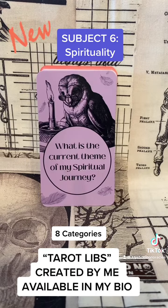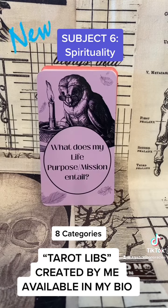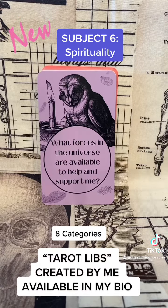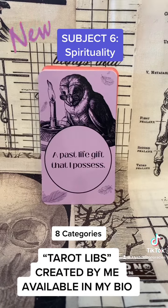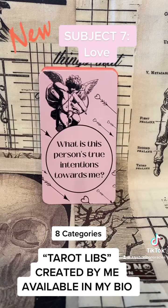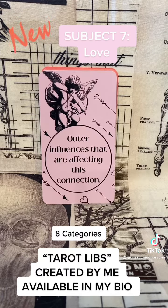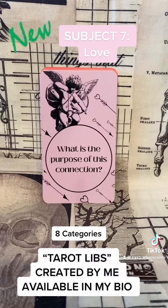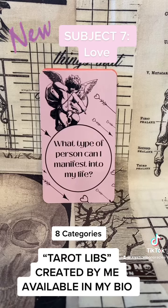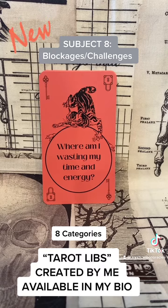The 6th subject is the purple color, and this goes over spirituality. So the pink, of course, is for love, soul connections, new love, love of self, all of the above. And this last one is blockages and challenges. It's kind of like an orangish red color.